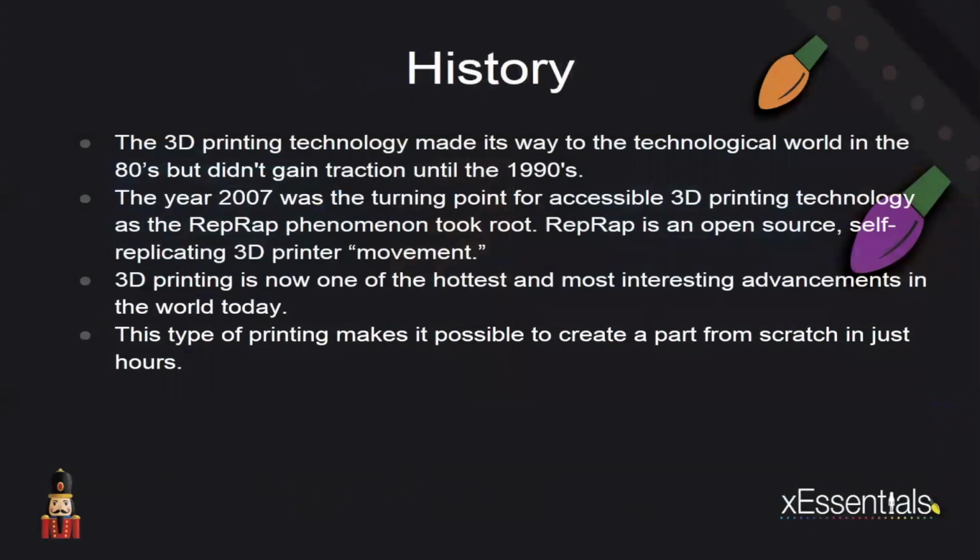So, history of 3D printing: it made its way into the technology world in the 80s, but it didn't really get any traction until the 90s. And actually the mid 2000s is when it became more accessible for the end user like us. That was when the RepRap phenomenon took over, an open source self-replicating 3D printer movement. Now, to explain open source real quickly, xLights is open source. It means people who understand how to do it can get the source code, go in and alter it, and do what they want with it. And they did that with 3D printing.